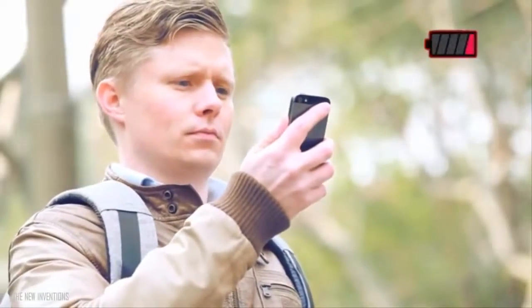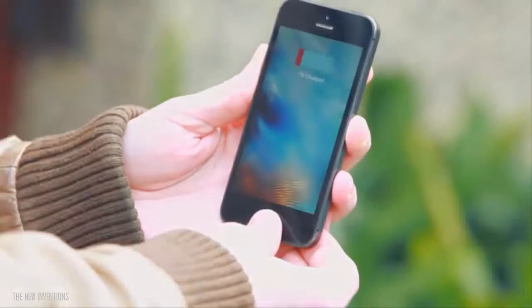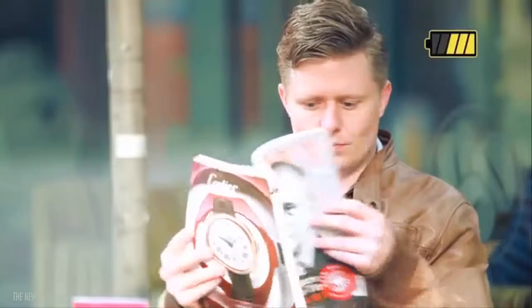After a long day, is your mobile phone running on just one bar? No need to panic. Simply connect the phone to the external charging port. No need to take out your power bank from inside. So easy.